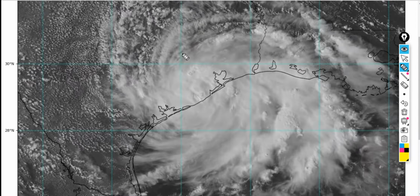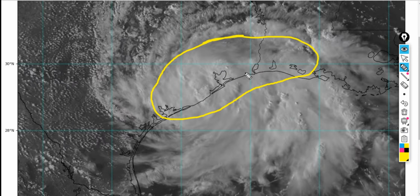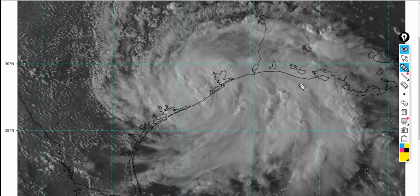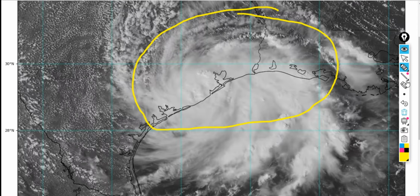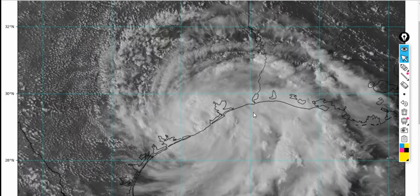But again, we are seeing a lot of cloud cover for areas near Freeport, Texas, Houston, Texas, and southwestern Louisiana. And it will definitely bring in a lot of rain for the coastal areas. We're already seeing possibly another 7 inches for today and tomorrow, and then additionally maybe another 7 inches for the next day.